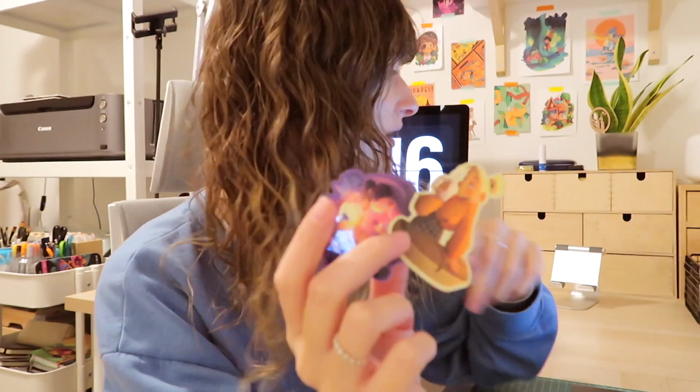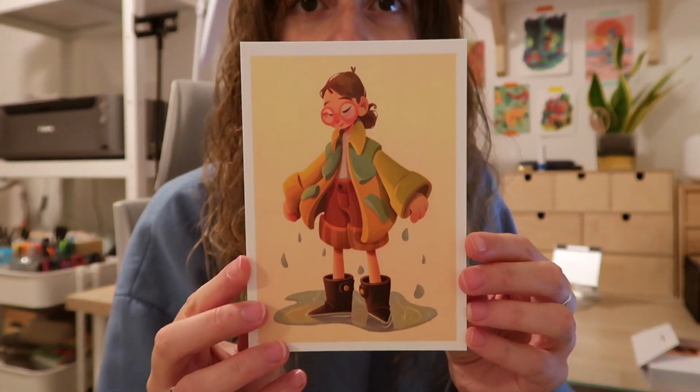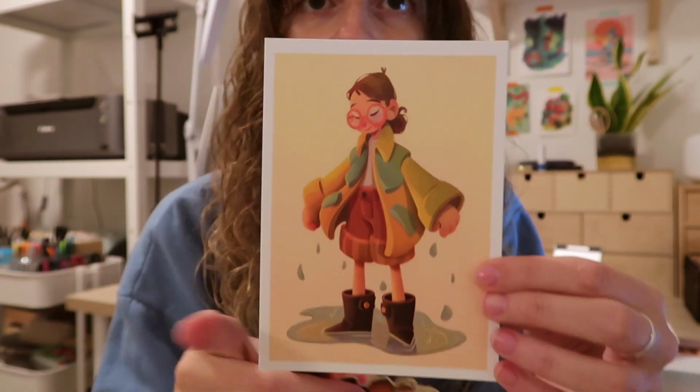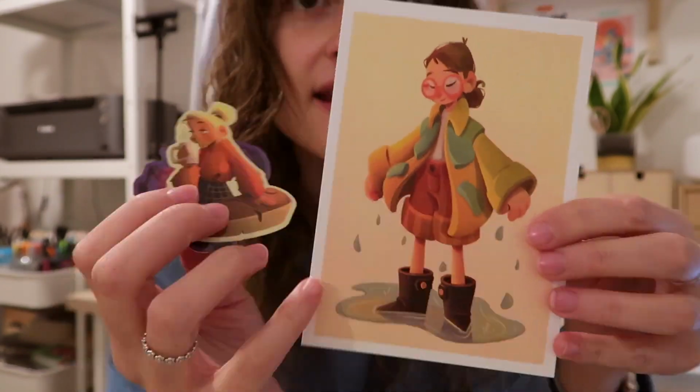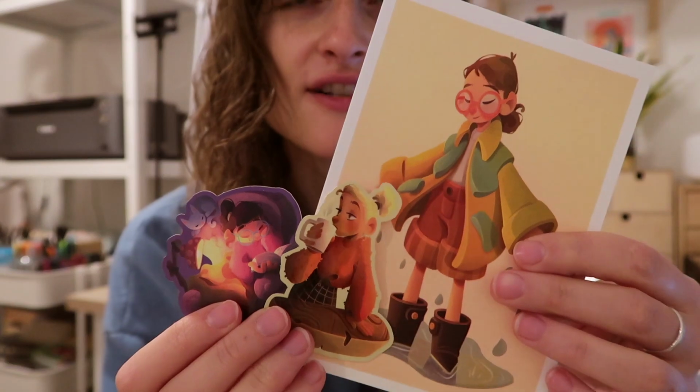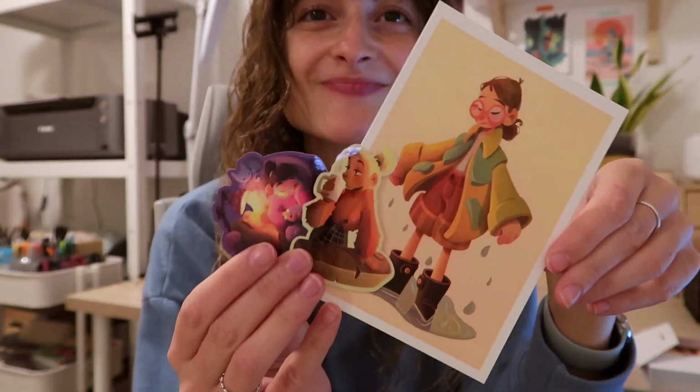So these two are this month's. These, oh my gosh, these are November's sticker designs for the goodie bag rewards. And this is the print that I've shown you already. So if you join my Patreon before November 30th, you're gonna get this print and these 2 stickers in your mailbox. This vlog is probably going to go up on YouTube after November 30th because today is November 29th.